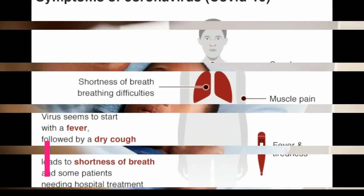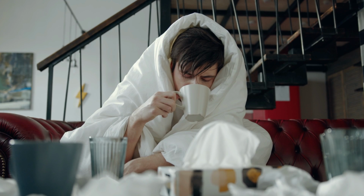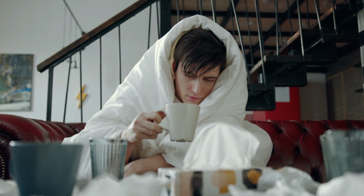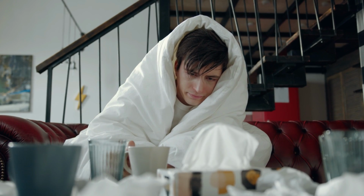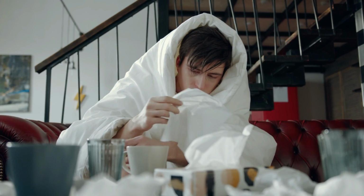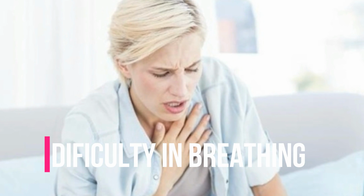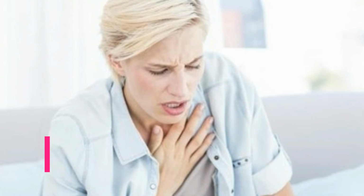Fever, 83 to 99% occurrence. An unusually high temperature is the most popular symptom of the virus. Getting feverish and developing a high temperature, especially when your environment is either warm or cold, is one clear sign of coronavirus.